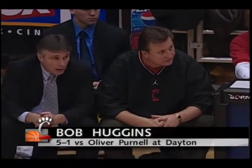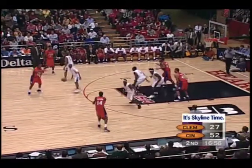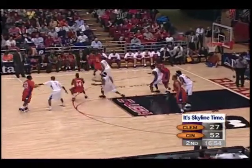Bob Huggins, pretty good career against Oliver Purnell when he was at Dayton, and tonight his team is up by 25. Bearcats switch away from their man-to-man defense.